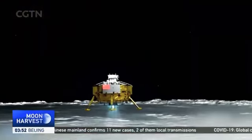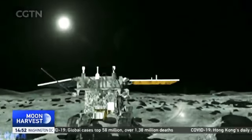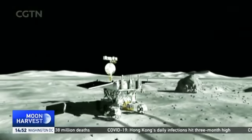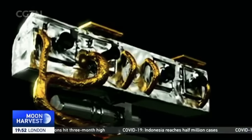It carried with it an unmanned rover called Yutu, or Jade Rabbit, which in folklore was Chang'e's pet. It was the first soft landing on the moon since 1976, making China only the 3rd country to achieve the feat after the US and the former Soviet Union.